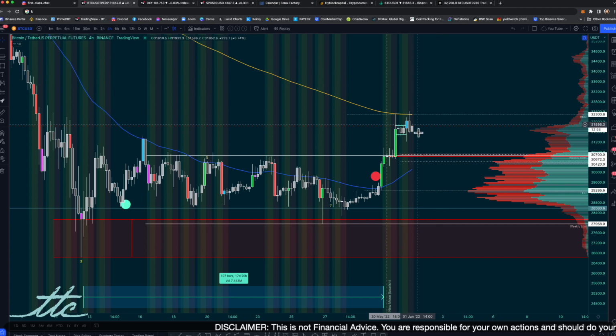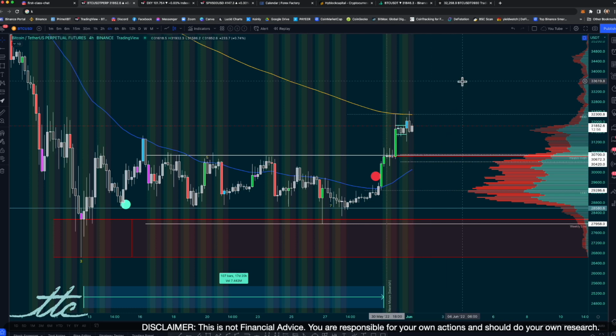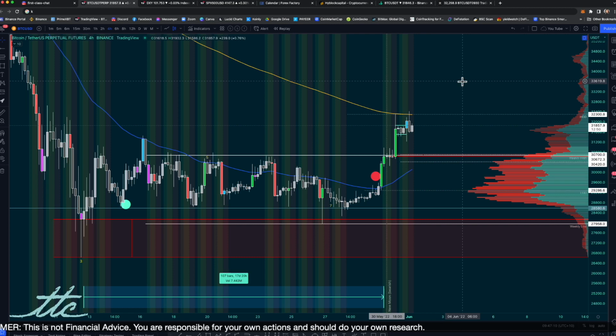At the end of the day, it's going to be a great trade if we come back to retest and you can get out and flip it into a long position if we hold there. If we don't hold there, you're already short, so what do you care?